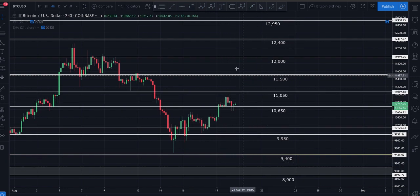It's not until we get a decisive break above 11,500. By decisive, I would classify that as a 4-hour open and close above 11,500, that I will be looking for a breakout of this consolidation pattern to the upside. If we get a 4-hour open and close, really I'd be more comfortable with the daily, but a 4-hour open and close, I'd probably look to front run at least to 12,000 here.